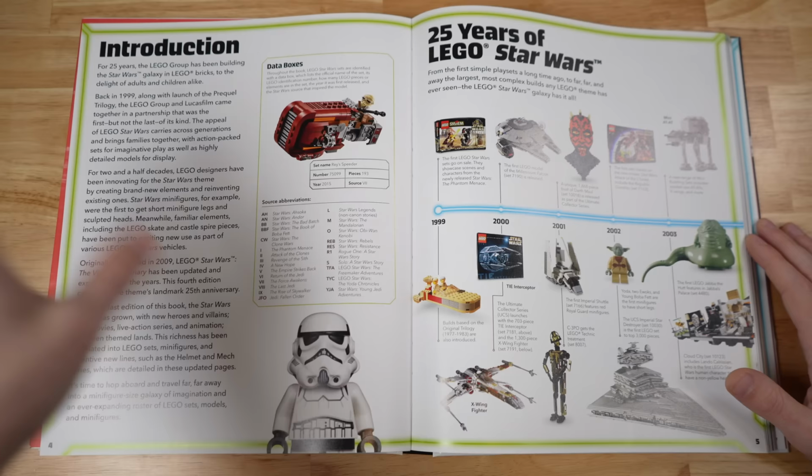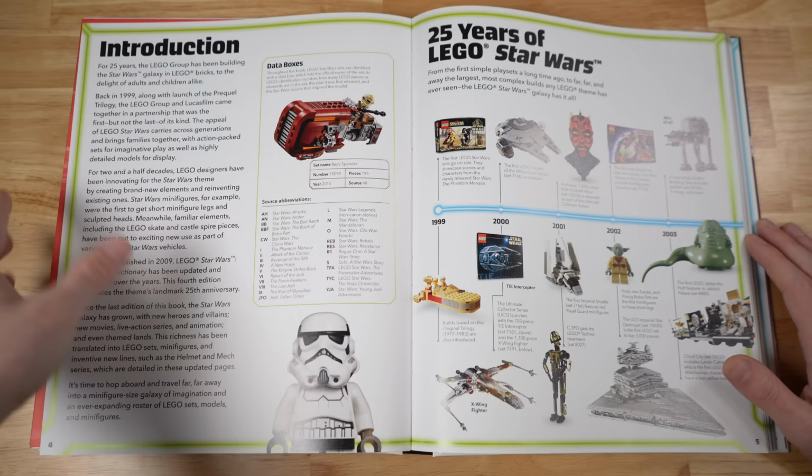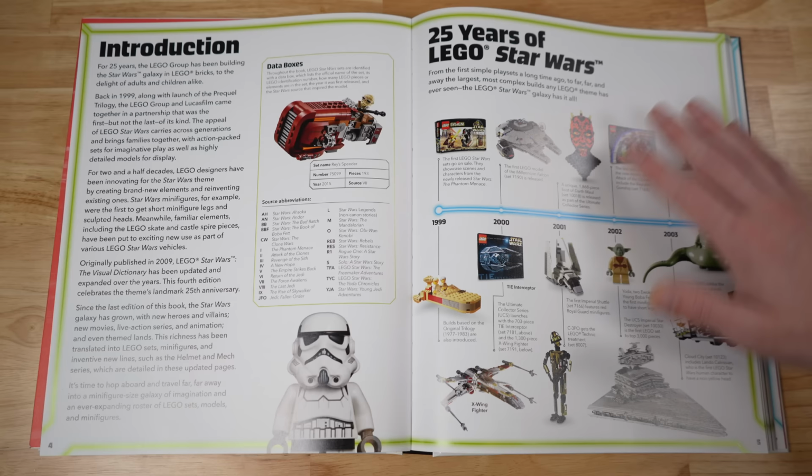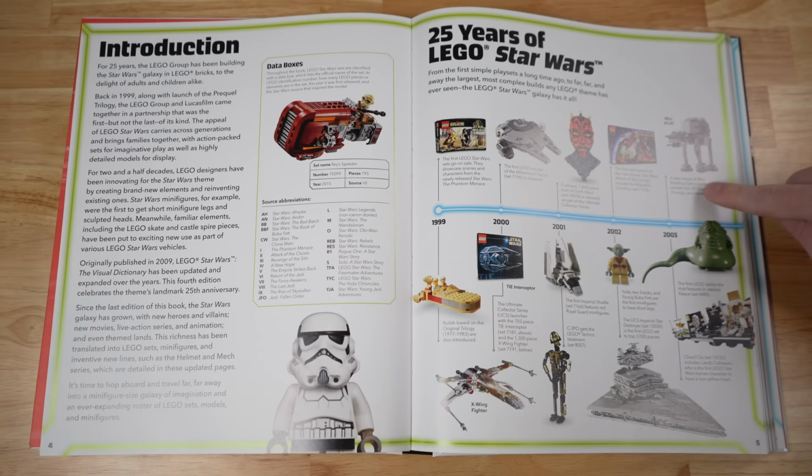And getting right into our page-by-page flip-through, there's going to be about 160 or so pages. We have an introduction with some history about LEGO Star Wars and this visual dictionary's history. Then we have some info on the data boxes, which we are going to see throughout the book, and then into the good stuff with the timelines, including some of the sublines and different sets that they were releasing over the years, including the pocket-sized AT-AT. I like that. Cool. I got the legendary Cloud City set down there.